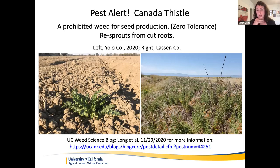Applying glyphosate in the spring may be effective. I mean, you may have to do multiple years of treatment to eradicate a thick patch once it's established, but it's really important, again, if you're doing any seed production, which we do a lot of in our area, to just make sure that it's not spreading.